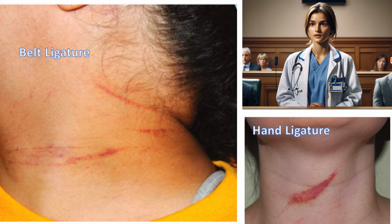Location and pattern. These marks are usually found encircling the neck, often with a consistent pattern or imprint reflective of the ligature material. In some cases, the marks may be more pronounced in certain areas, indicating the direction of the force or the position of the victim during the assault.